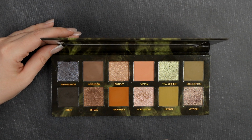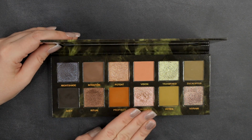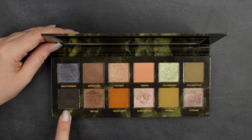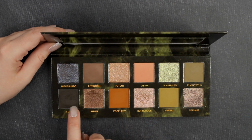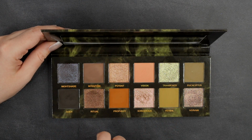The shimmers, again, same formula as the Fall Magic palette. Truly love this shimmer formula. I really hope that future palettes from Unearthly have this shimmer formula because I want it. There is one deepening up shade, but I think this one just goes so well with any of these shades. I can throw something in the crease. And then this one on the outer corner, I can do an eyeshadow wing with this one. And I just feel like it pairs great with all these shades.